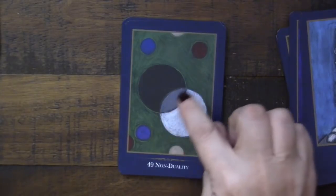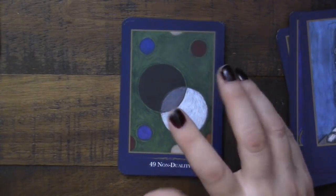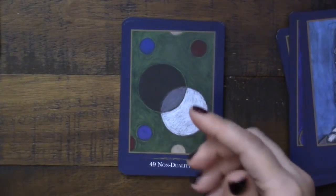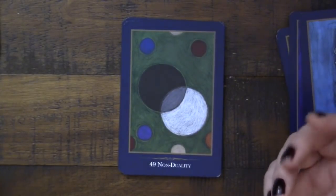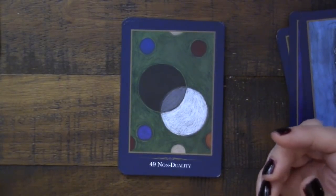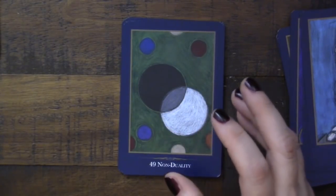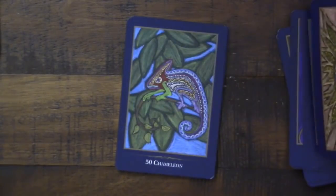Non-duality. So this is showing the center where it becomes gray. It's about labeling things. It's black and white labeling. And what's the gray? I think I said that in live chat yesterday, that life isn't black and white. Life is gray. It really is all about where is this gray point. It's very little in life that is so cut and dry. So I do like that.